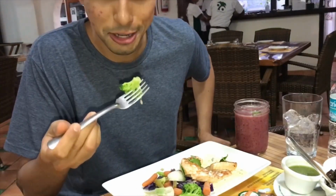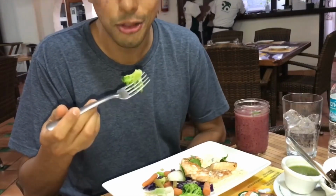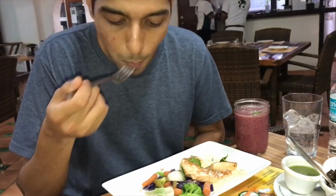The vegetables are very good. I love everything here. It's so healthy and delicious. Everything here is, I think, organic or natural. They have a lot of vegan options. Wow, it's so delicious.